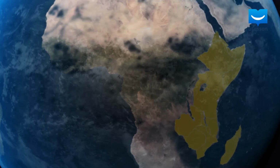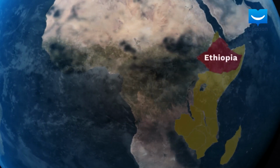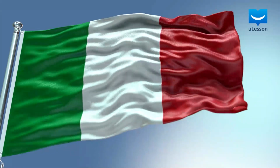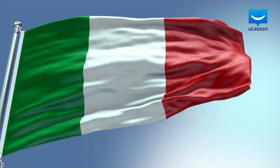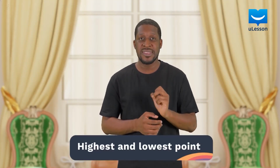Every country in the East African region was colonized except Ethiopia. Ethiopia resisted the attempt of the Italian Empire to colonize it, becoming one of the countries in Africa to not be colonized. East Africa is also the region in Africa with the highest and lowest points in the continent.